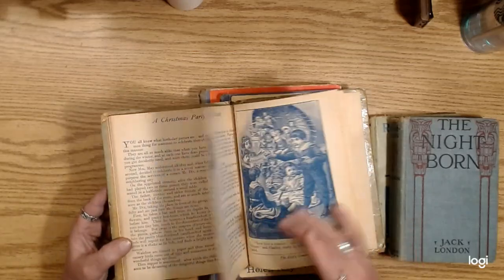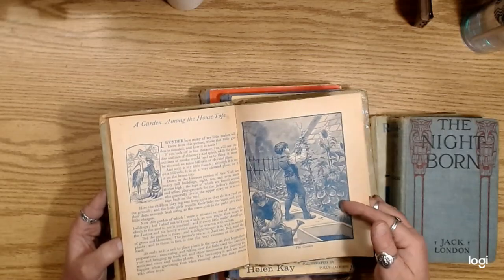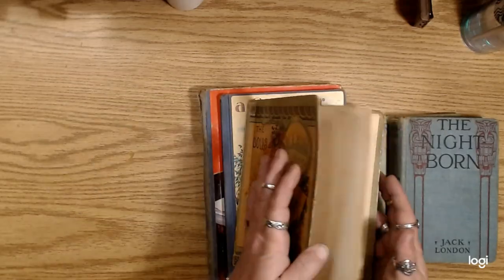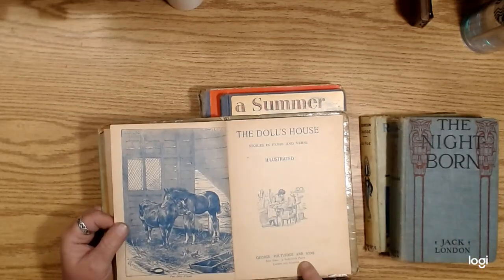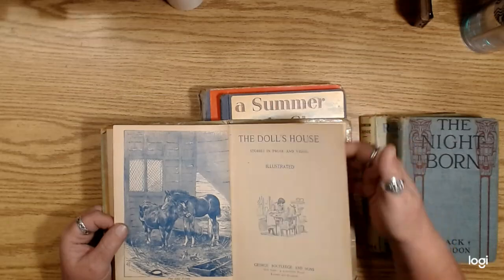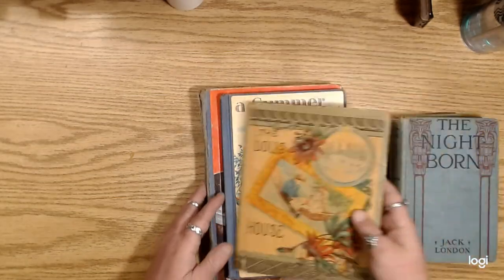Yeah, a lot of these look familiar. I've seen these images before. It doesn't have a date. Anyway, that's pretty cool.